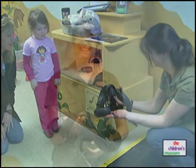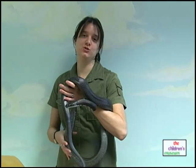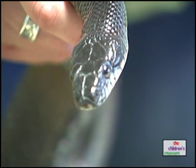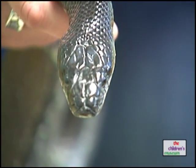Good job. Hi, Cindy here, Director of the Wildlife Sanctuary at the Children's Museum in West Hartford, Connecticut. I'd like to introduce you to one of our black rat snakes. This is Musty. Musty used to be someone's pet. He was given to the museum by his owners.